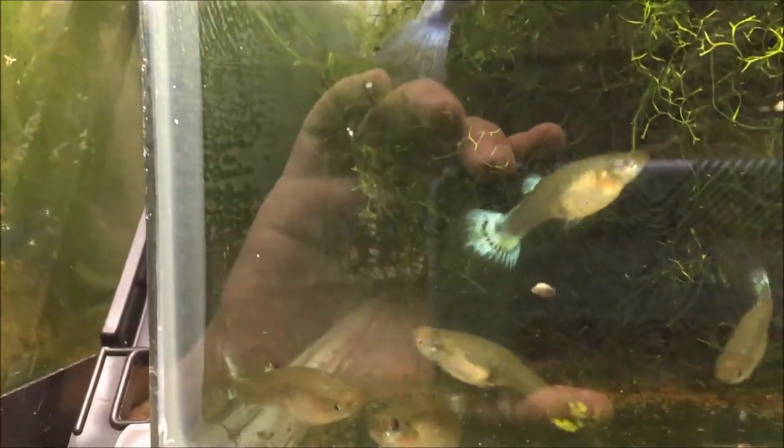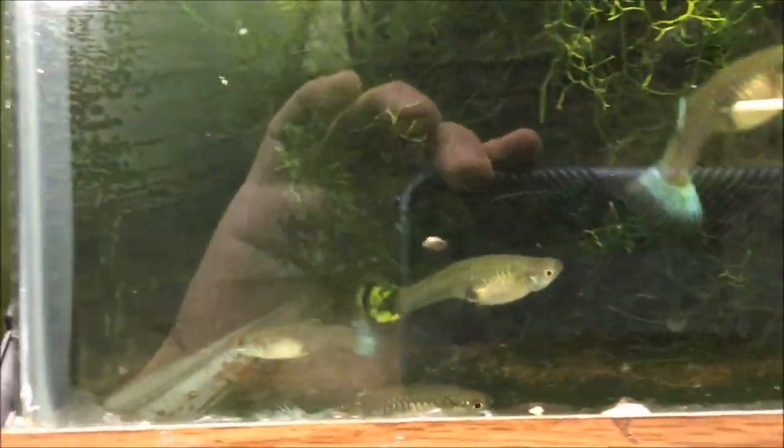All right, the females in this tank are blue diamonds. I bought the blue diamonds at the same time, and there's a green cobra, I've got to get her out. We've talked about that before, I think. Oh well.